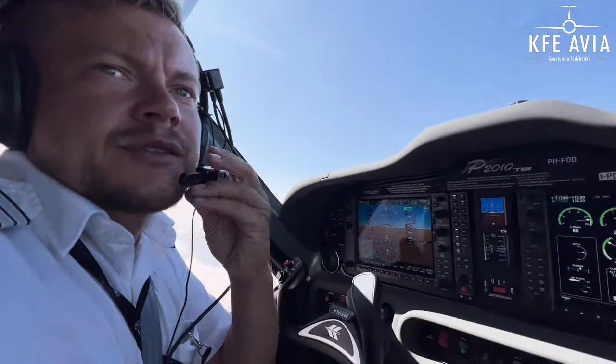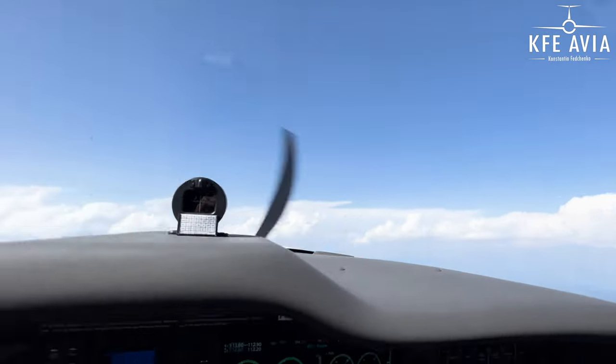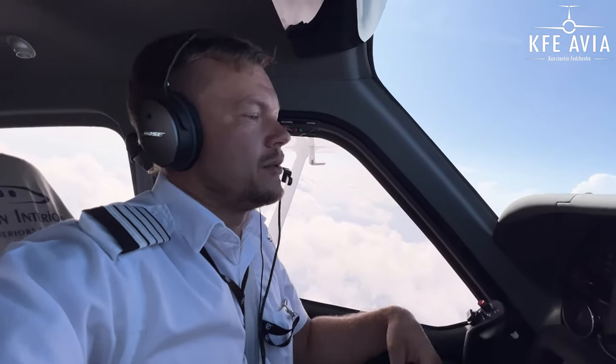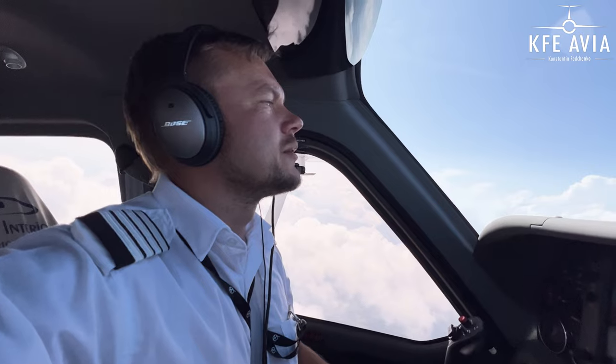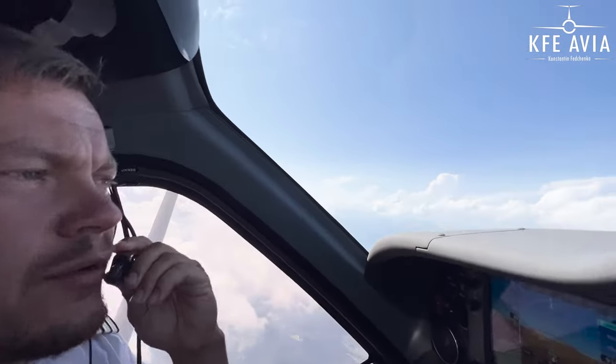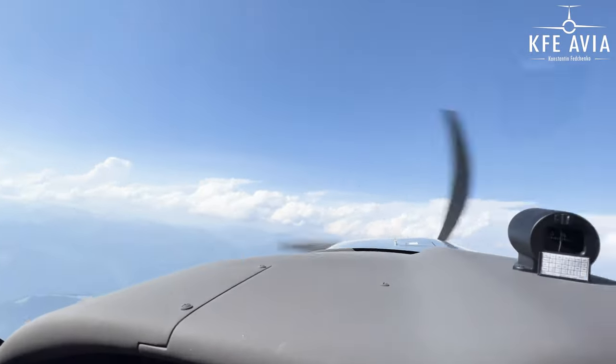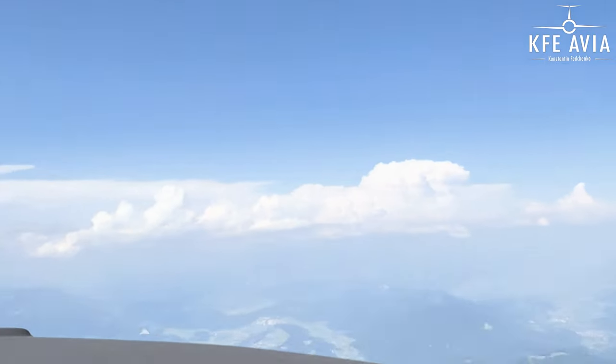Just because the weather was closing over there, to my right, I decided to climb to 10,000 feet or maybe even higher, and then we will see whether we go left or right. Now it looks okay in the front. Maybe I take a bit to the left, because on the right is not so sunny, I would say.